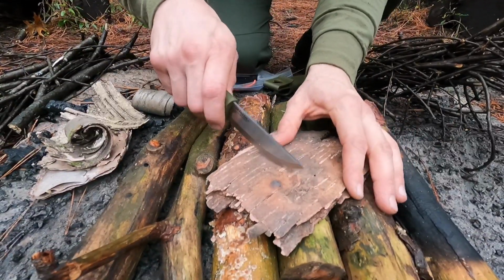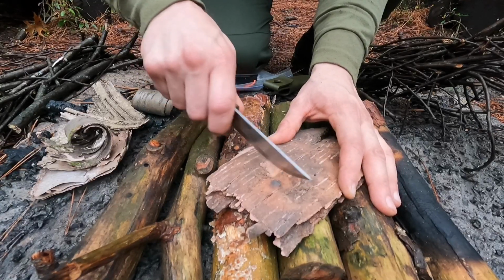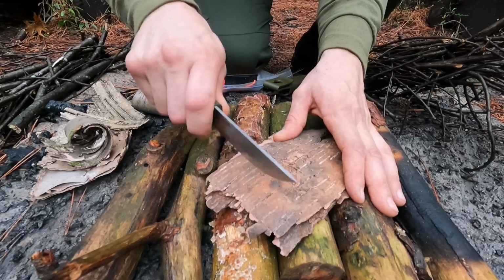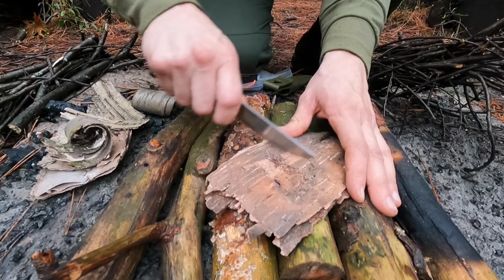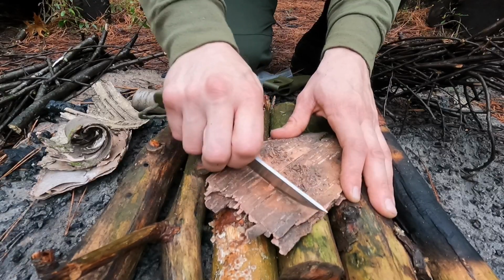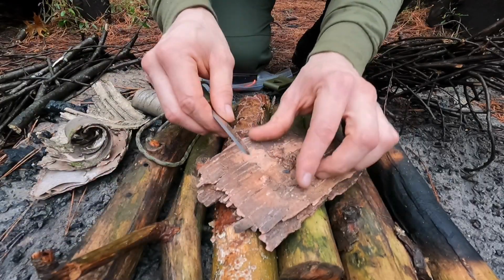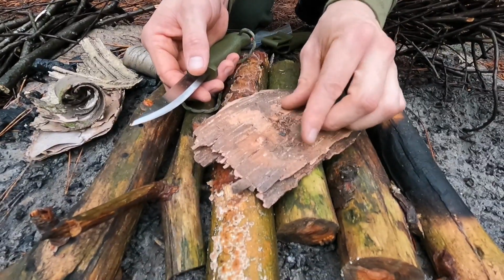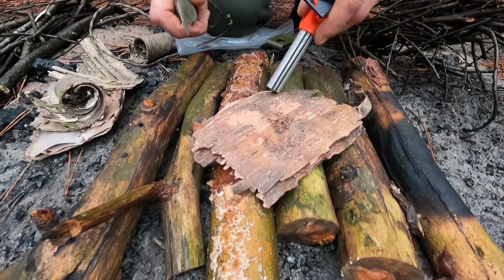What I'm gonna do is I'm just gonna scrape to get some fine shavings from that birch bark. I don't need a lot. We'll go ahead and try that. So I just got a little pile there if you can see it. Bring you guys down some more there. Then we're just going to ignite this part next with our ferro rod.